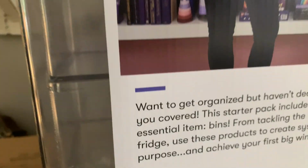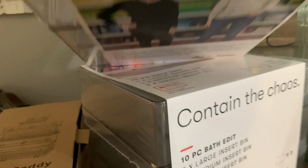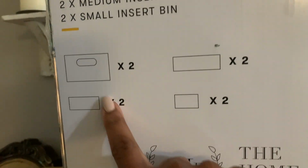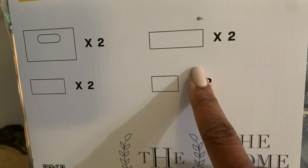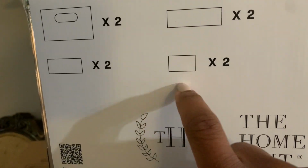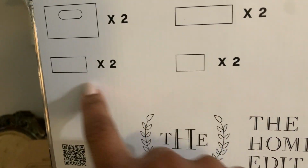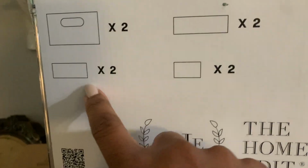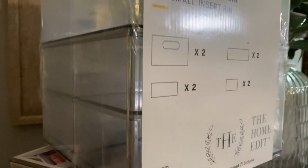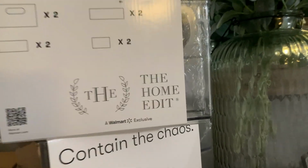these here for my bathroom and some other spaces. Hold on, y'all. This is the multi-purpose edit. So you get two of these large bins, two of these long, shallow, smaller bins. These are the real small ones. And then that looks like the medium in between bins. That tells you there, and that's what it looks like on the side. And then I'm supposed to get one more, but I don't think it's going to come until Monday.